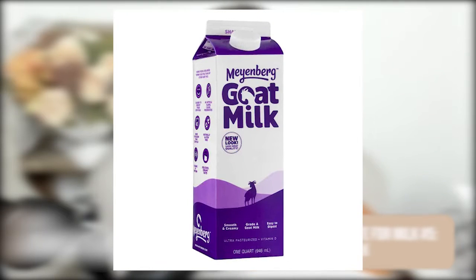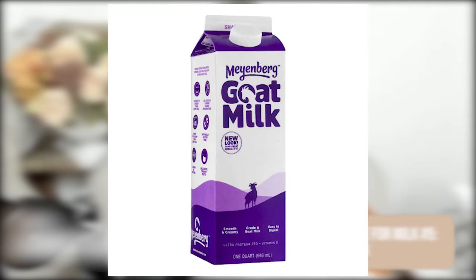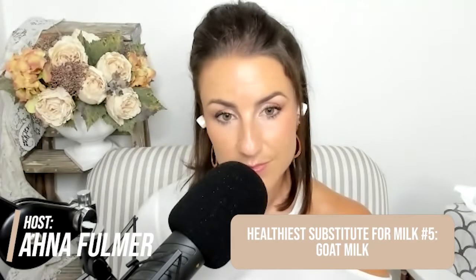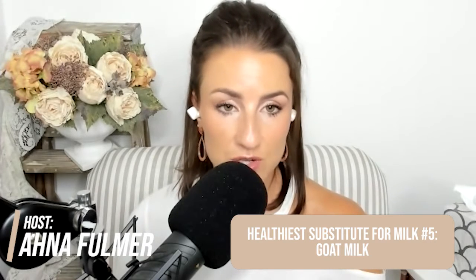Goat milk calories per serving, 140 calories, 10 grams net carbs, 8 grams fat, 8 grams protein. This one's basically high across the board. It is a good natural source of calcium. It is high carb, high protein. I would suggest goat's milk is not a good option for those with high cholesterol or diabetes.